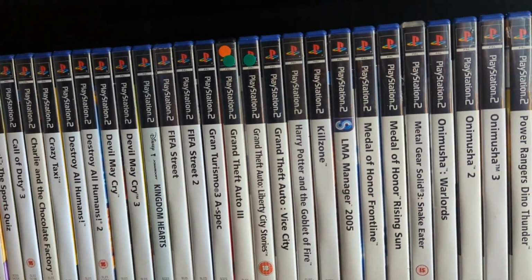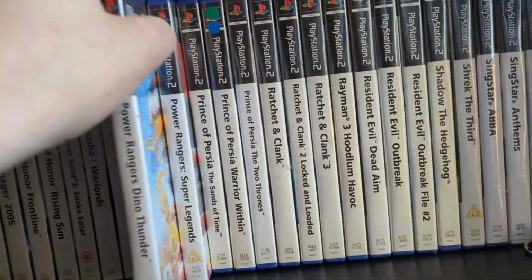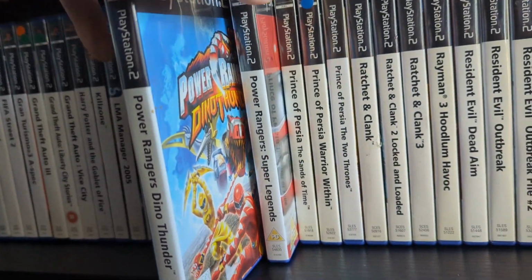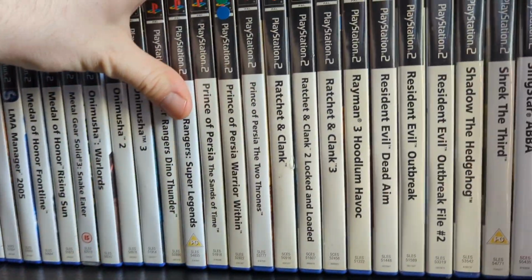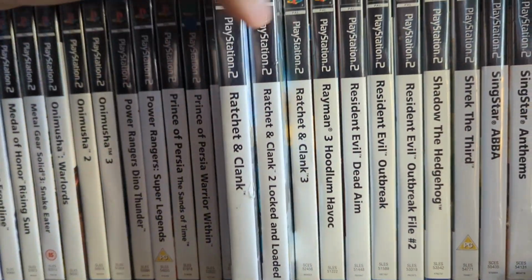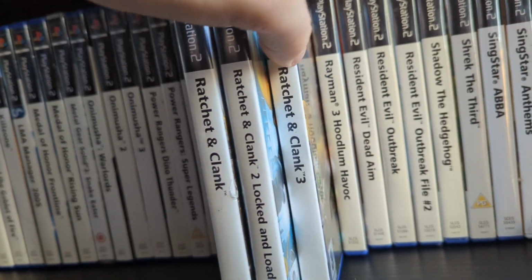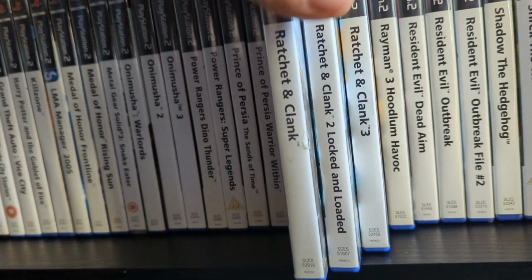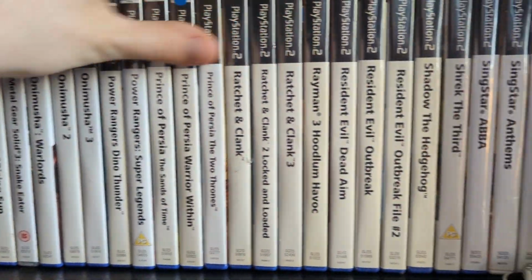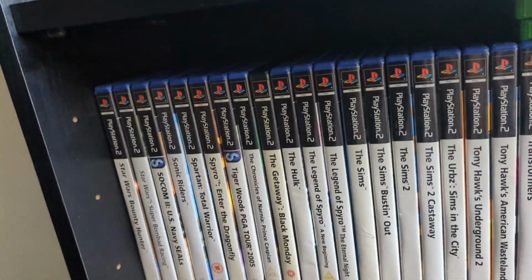All this stuff I've not really been actively trying to grab. The Power Rangers games, I bought these when Oscar was into Power Rangers. I say Oscar, I was into it and I got him into it. Ratchet and Clank, so that's certainly a series that I love. Still yet to go through and play all these. I've played the first level of this a couple of times, but I would like to get stuck into those at some point. We've got some of the Resident Evil, Dead Aim and Outbreak games there.